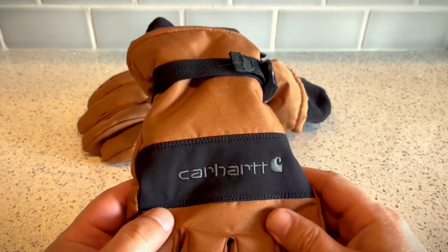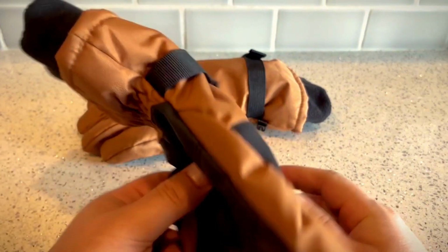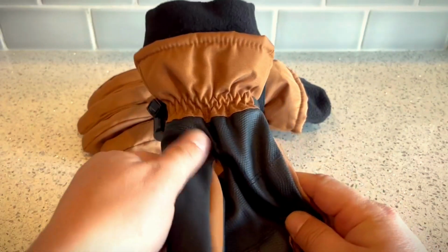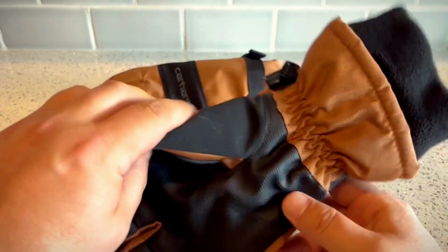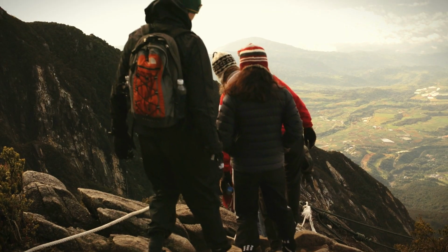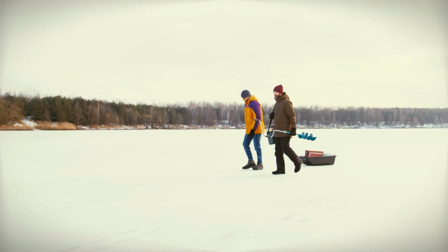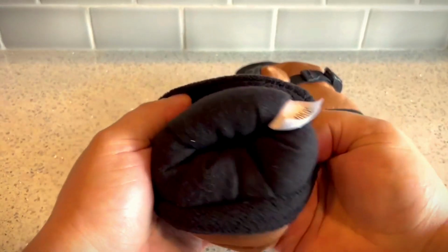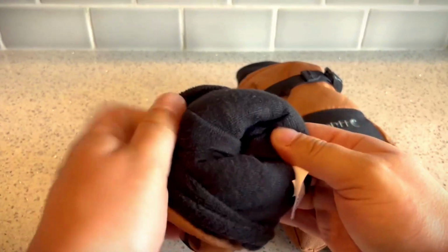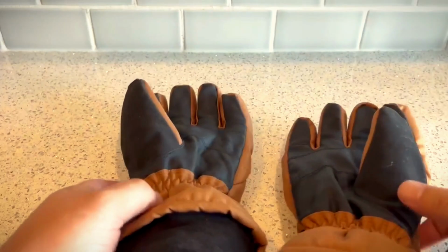One of the best things about these gloves is how they balance warmth with dexterity. You can still handle tasks like setting up a tent or holding trekking poles without taking them off, which is a lifesaver in freezing conditions. They're great for activities like hiking, ice fishing, or just about any cold weather survival situation. Now, over time, the waterproofing can wear off if you don't take care of them, but with a little maintenance, these gloves can last you through several winters.